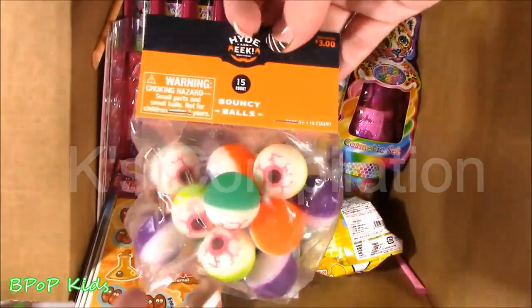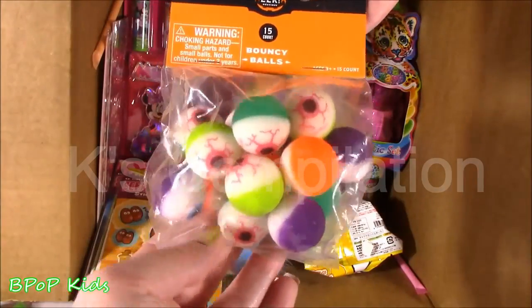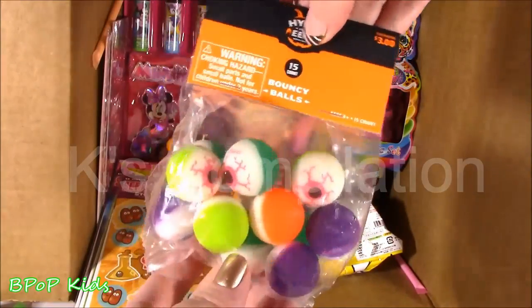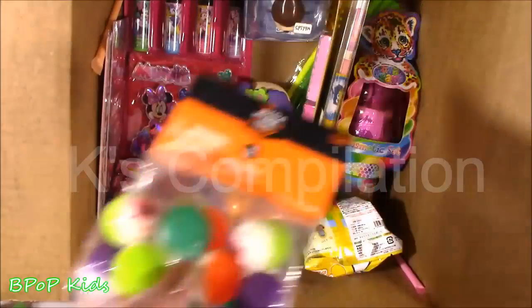We get some, what are these? Bouncy balls. Oh my goodness. I have actually seen these at Target at Halloween. These are not 90s at all.